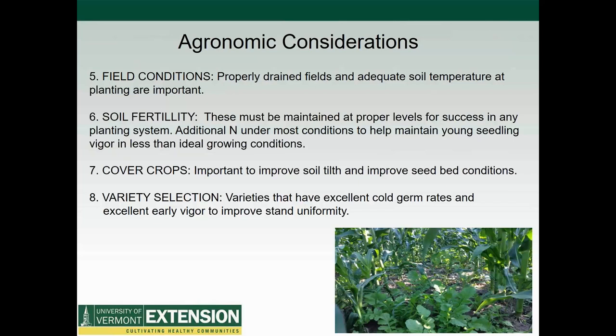So number five is really considering the field conditions way before you start planting. You want fields that are properly drained. You want fields at the adequate soil temperature before you go out there and start no-till planting. Number six, we really need to make sure that the soil fertility is where it should be. I mean, this is no different than any other crop that you're growing, but there are some details with managing soil fertility under no-till. Remember, you're not working nutrients into the ground, so you need to consider when to lime, how much extra nitrogen might need to be added in a scenario where you're not incorporating N or other fertility amendments into the soil.